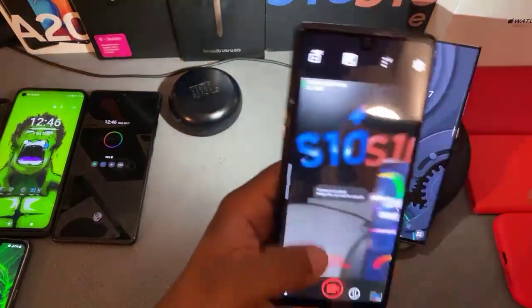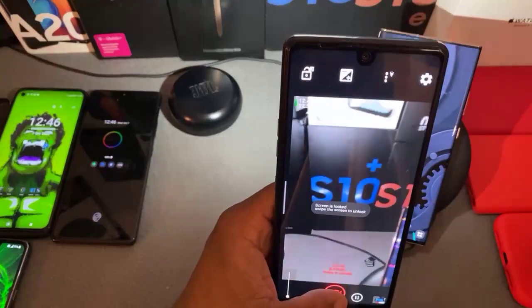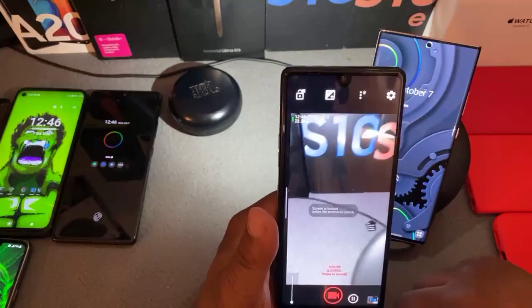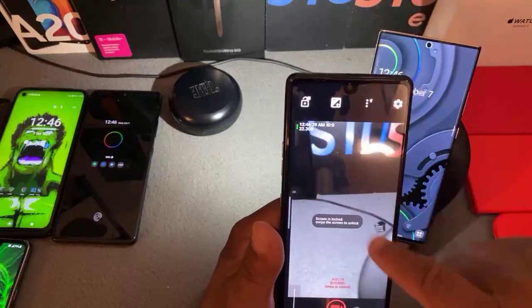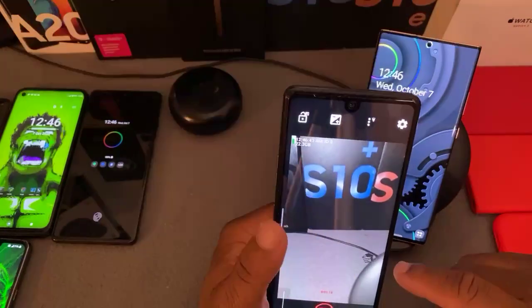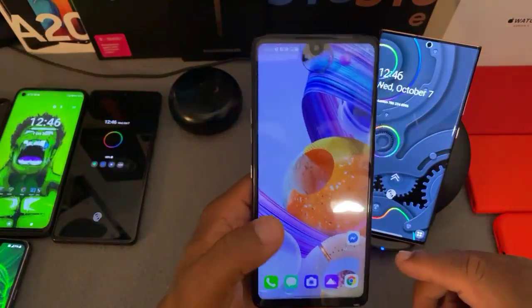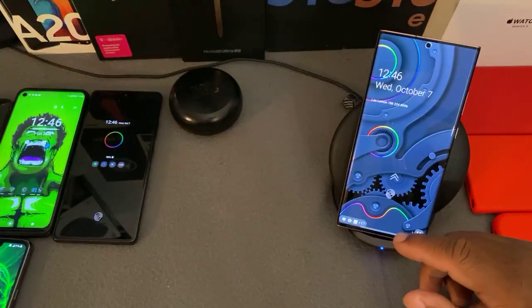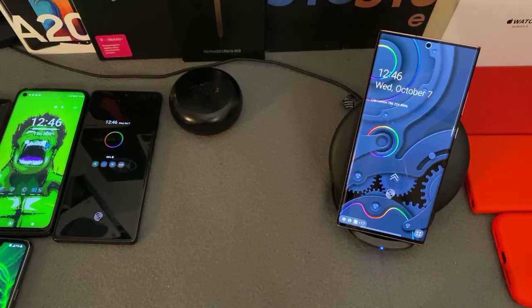Okay. The thing about this, you have to swipe all the way up. It says swipe up to the home screen. So swipe to unlock. Oh, swipe up. Okay, so I stopped the recording. So right here, if you go into the gallery, let me turn this up. Press play.